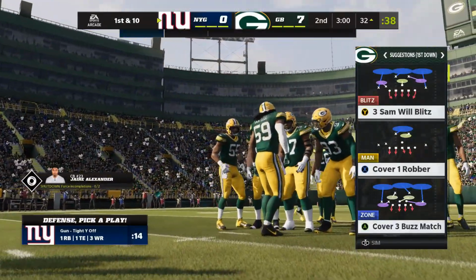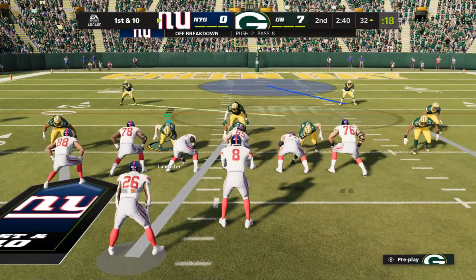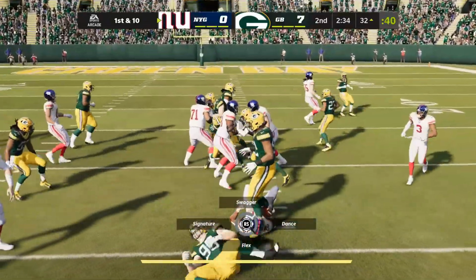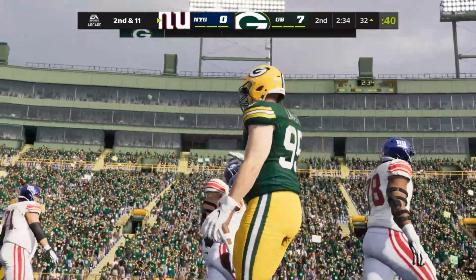2nd and 2 is prime time for a little bit of a gamble, isn't it? Open up the playbook, go play action, toss that bad boy deep. But in this situation, go ahead and give it to your back. Let him pick up a first down. Keep the sticks moving. And he is going to be stopped cold behind the line of scrimmage.